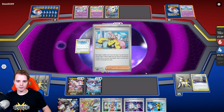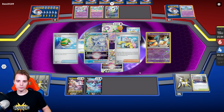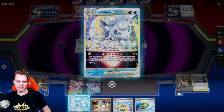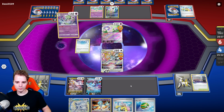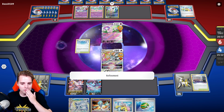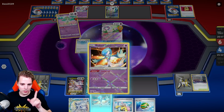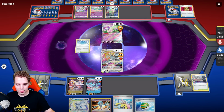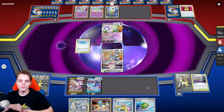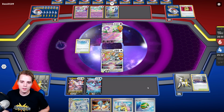Are we gonna find another boss? Iono? We could find boss. No, no boss for us. Vulpix, my friends. Slapping into this Gardevoir. Then giving up a 1 prizer here is actually not bad. This card is good. Giving up the 1 prizer here is not bad. Lumineon loop into this, then they're forced to find some sort of a Boss's Orders play.